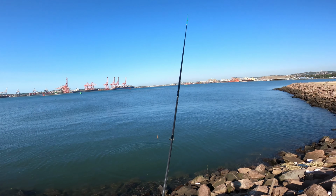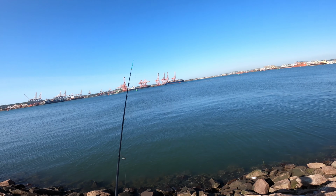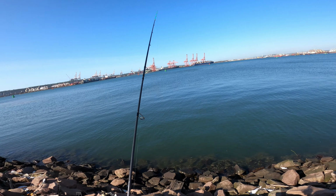Got one flathead. Changed over to the river prawn, the white wasn't doing anything. That's a bit of a small one, but better if we can get a big one.